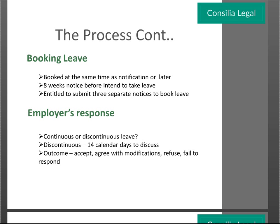And then once you've discussed it with them and considered it, there are 4 possible outcomes on the discontinuous leave. Number 1 is you could unconditionally accept it. So if you're happy with what they've suggested and you can accommodate it and there's no issues, then great, you just confirm. And ideally, you should confirm that in writing within 14 calendar days of receiving the notice. It may be that you can accommodate it with some modifications. The next one is agree with modifications, and you'll discuss those with the employee. And if that's right, then you'll confirm within 14 calendar days of the date you receive the notification, and you just set out what's been agreed.